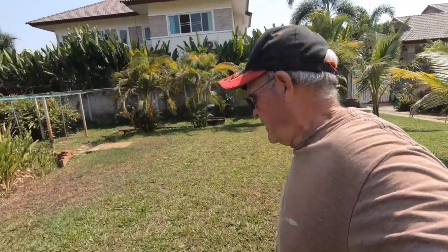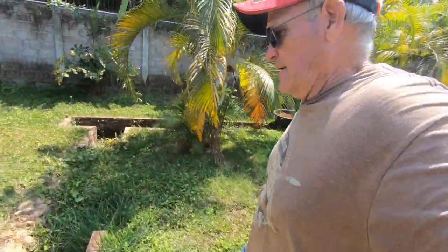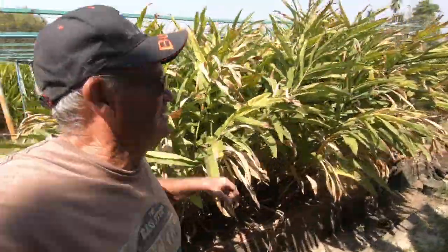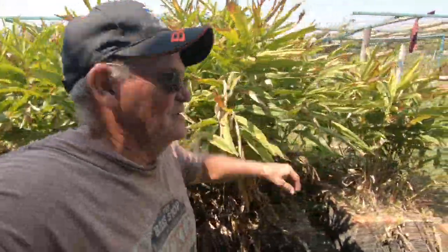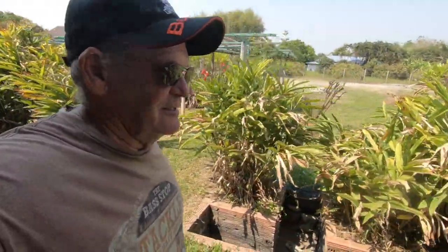Hey guys, still day 2. These guys are busting butt, but you know what? They came and asked me if I had a level, and then they wanted a long piece of metal to use with that level. It's only the second guys that have ever asked me for a level.